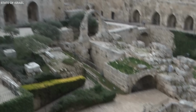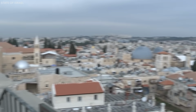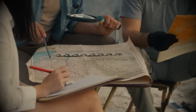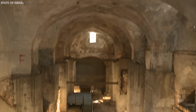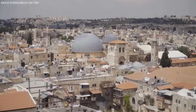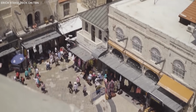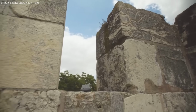Now, here's where things get really exciting and ingenious. Since direct excavation on the Temple Mount is restricted, archaeologists had to get creative. Enter the Temple Mount Sifting Project, one of the most brilliant and innovative archaeological operations ever conceived. This project represents a complete revolution in how we approach archaeology in sensitive areas. Here's the fascinating story of how it works.